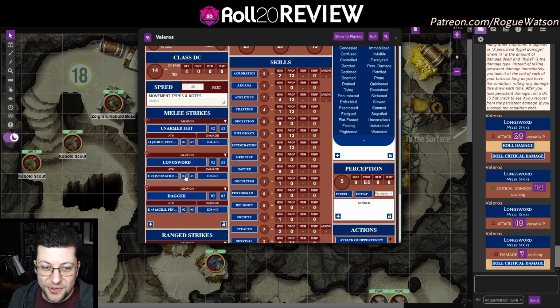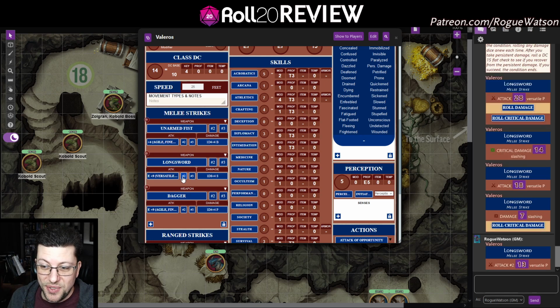Or you can also, because you could sit there and use 3 actions for your 3 attacks if you wanted to without moving or doing anything else, except you apply a penalty, and you can actually click these buttons and it'll automatically apply the -5 and then -10 penalties. Although if it's, I believe, versatile finesse, it's only -4, -8. But that's also a really cool feature.